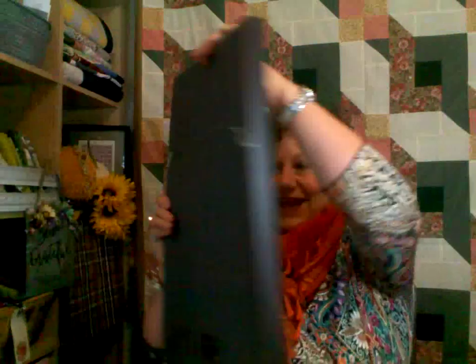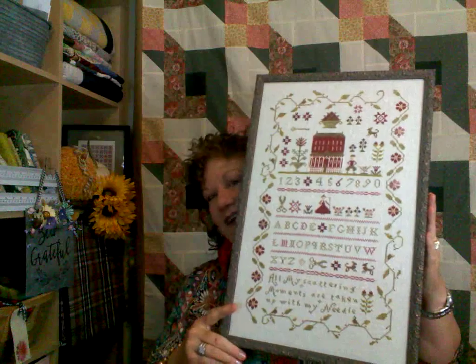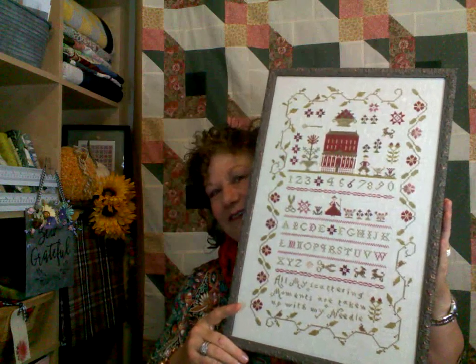And then, okay, so you know I finished my Needleworker Sampler by Brenda Gervais. And yeah, it's Brenda Gervais. Okay, I finished it and, ooh, can you see it? Look, I got it back. Look, it's all framed. It's going to hang in my sewing room.